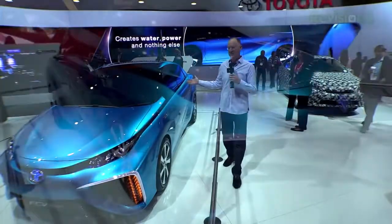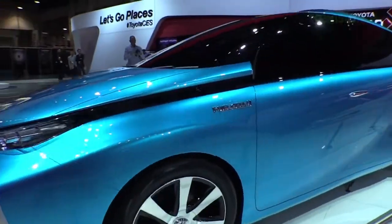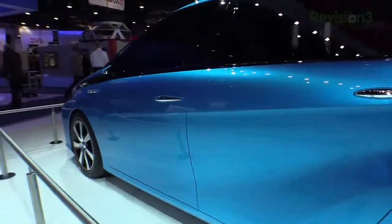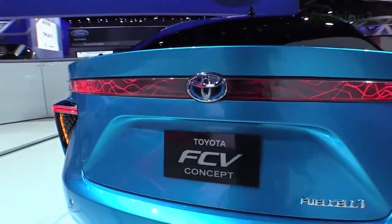This is the Toyota FCV concept vehicle. It is a hydrogen fuel cell vehicle. Well, what does that mean? Well, that means this is a car that does not need a gasoline engine or use any gas whatsoever. In fact, it's a complete alternative energy vehicle.